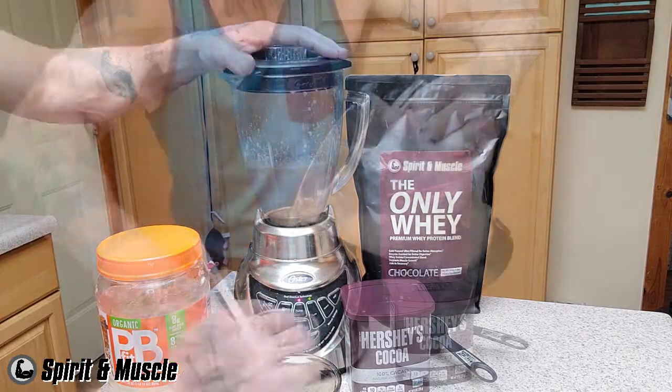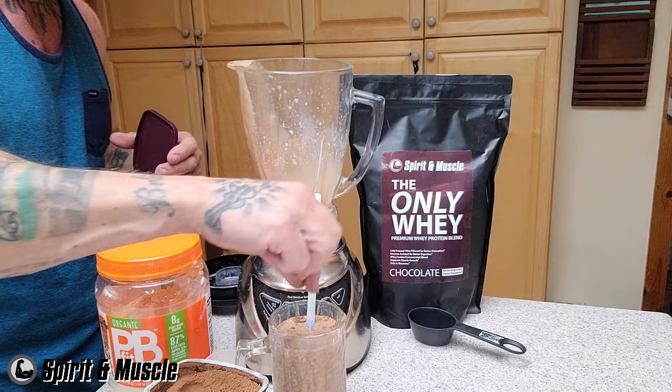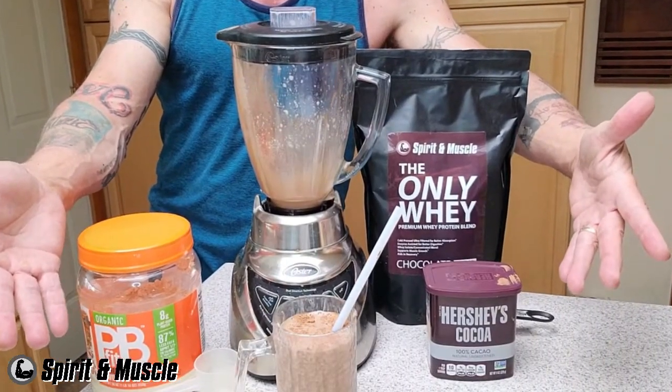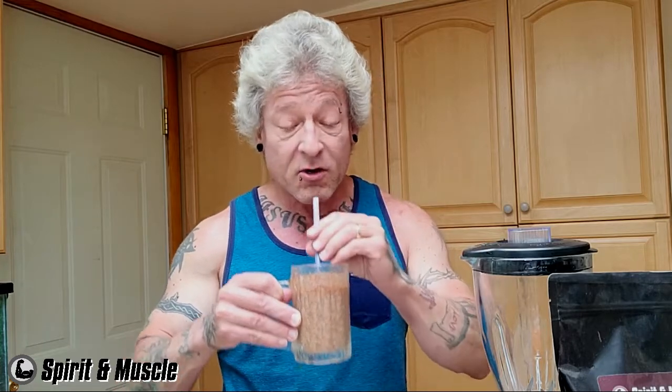And that's it. Pour into your favorite mug. Top with a sprinkle of cocoa powder and enjoy. All right, and now for the moment of truth, ladies and gentlemen, the taste test. That is so good. Yes, I know I'm a biased opinion, but it really is good.